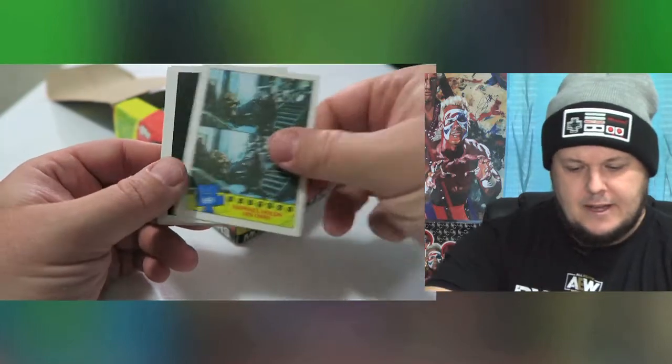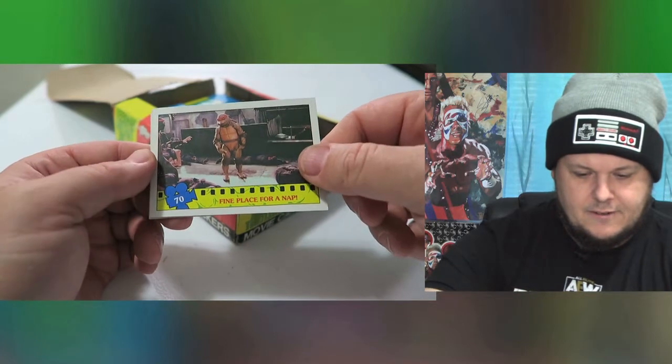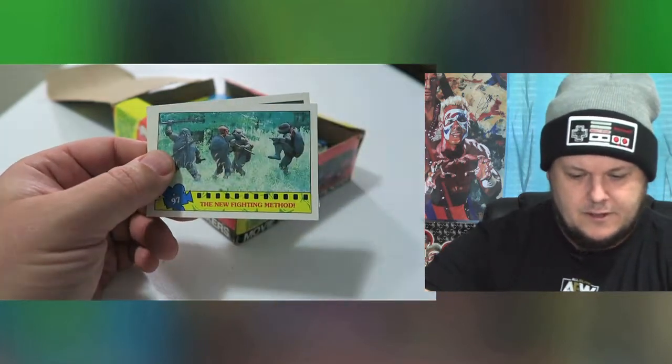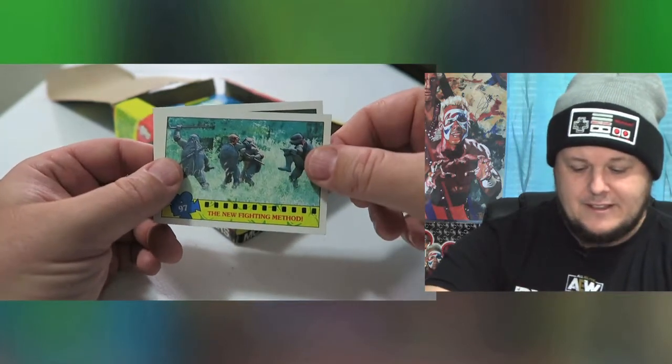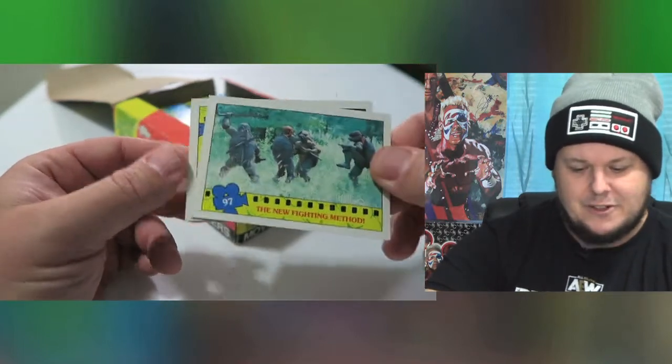Danny, Ally, or Spy. We're seeing some duplicates here. Fine Place for a Nap. I think that's a new one. The New Fighting Method. That's a new one. I love, like I said, this is one of my favorite scenes in the movie. Definitely love this card here.